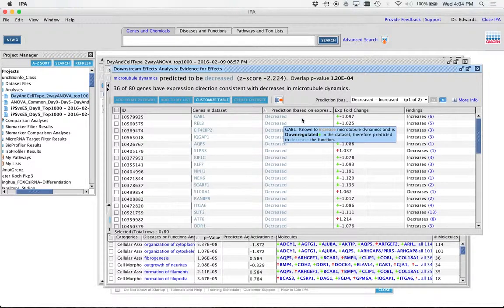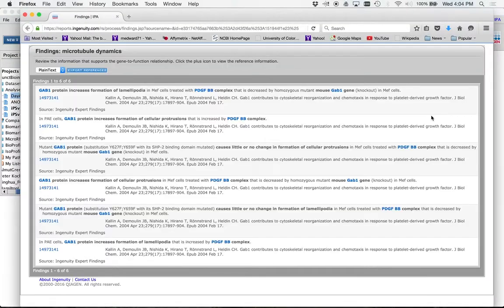If you wanted to find out the evidence to say, okay, GAB1 is predicted to decrease this process when it goes down, I could click on this 6. That means there's 6 pieces of evidence in their database to show that GAB1 protein decreases microtubule organization. And I can click on any of these papers. That is a cool part of this.